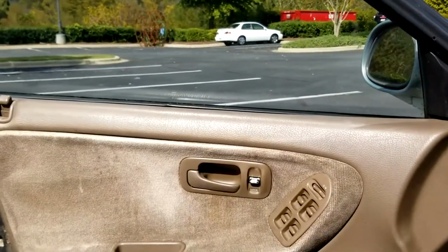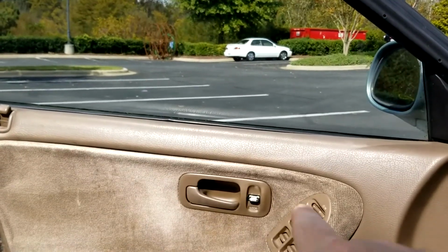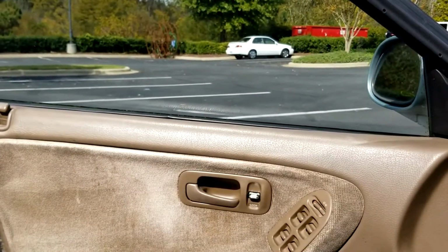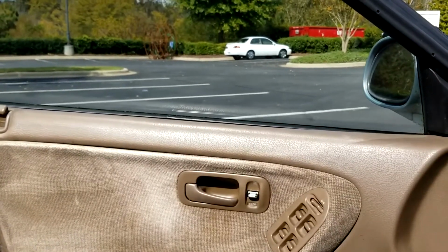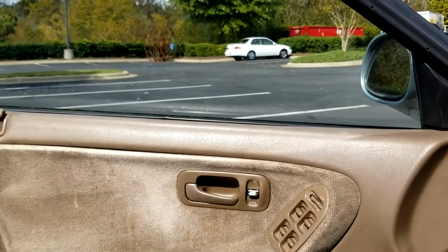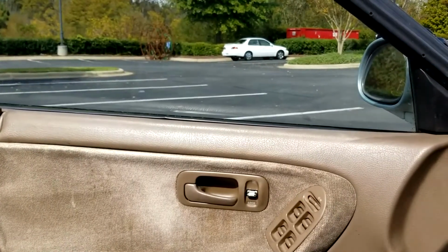Okay, another problem will be the driver's window. It has a tab at the bottom, two tabs at the bottom. One of them is broken, the ones that bolt it to the window regulator to move the window up and down. I just have the window secured up now. It doesn't rattle or anything, but it's a pain to roll it up and down, so I'm gonna have to get that addressed in the near future.